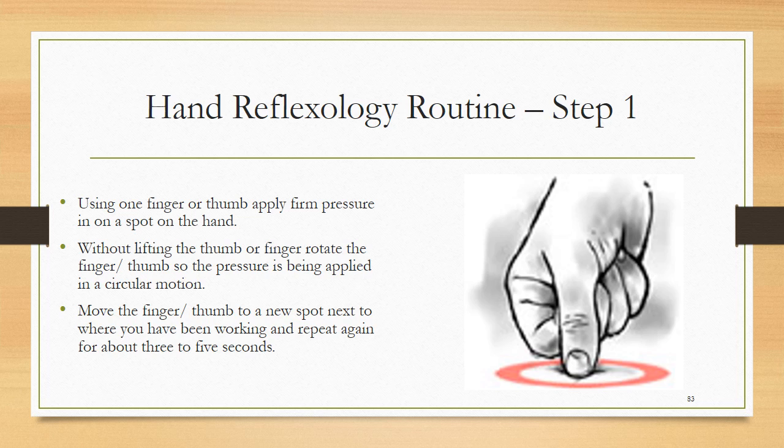A hand reflexology routine. How to reach the hand reflexes. Using one finger or thumb, apply firm pressure on a spot on the hand. Without lifting the thumb or finger, rotate it so the pressure is being applied in a circular motion. Do this over the same spot for about 3 to 5 seconds.